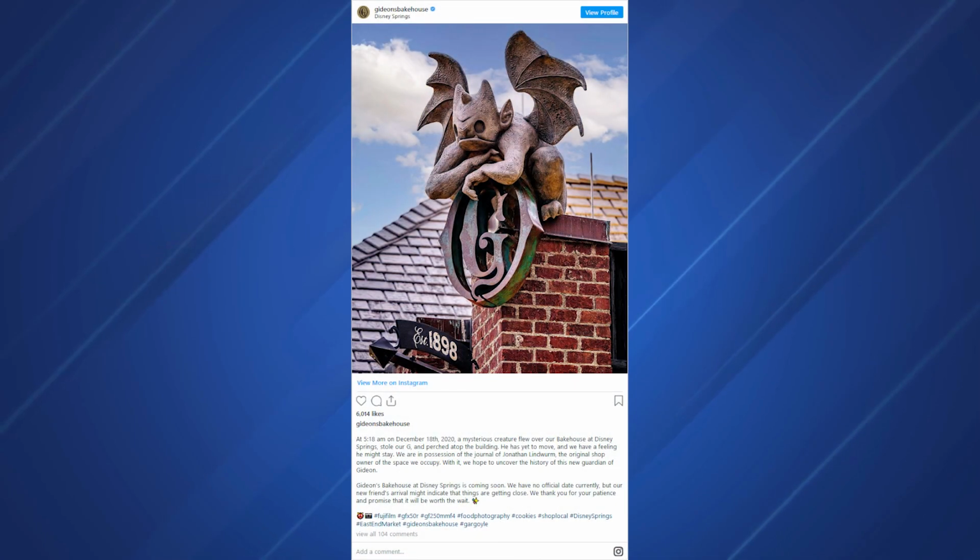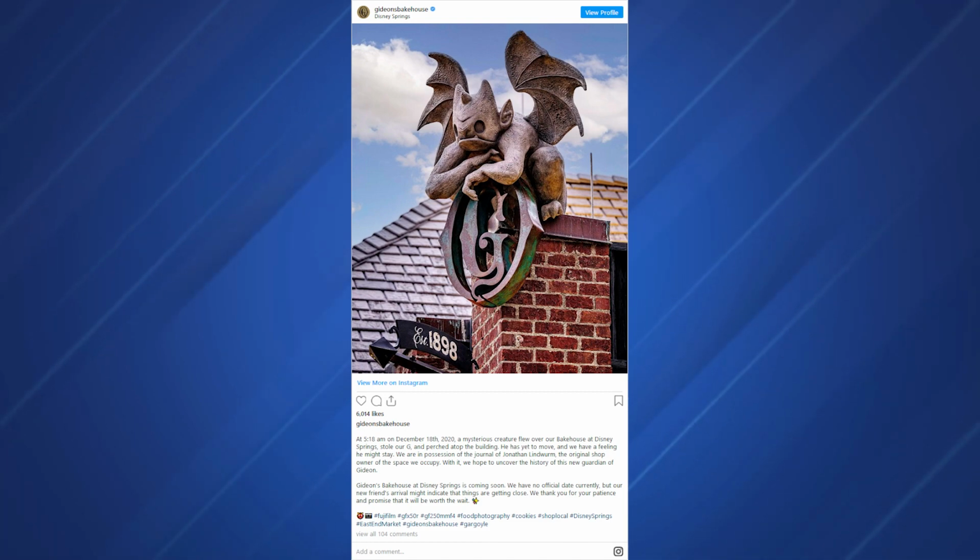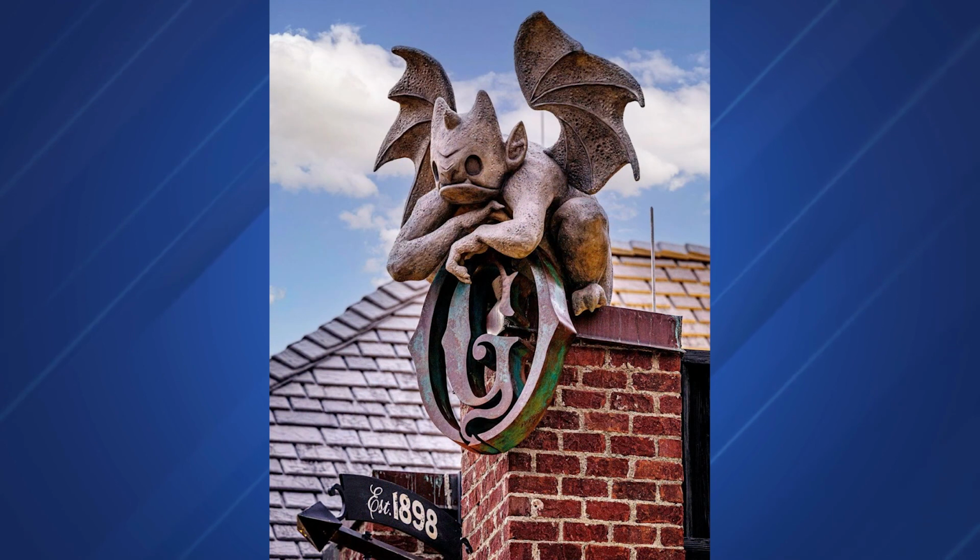A gargoyle has arrived atop Gideon's Bakehouse, the new bakery opening soon at Disney Springs. Gideon's shared the gargoyle's arrival on Instagram. They also stated that they have no official opening date yet, but they will open. They told us personally they will open as soon as they get the clearance. So any day now. We are anxiously awaiting the opening of Gideon's. We love Gideon's, and hopefully it's tomorrow, maybe. Who knows? I need cookies.